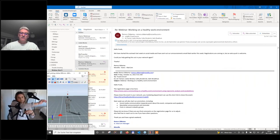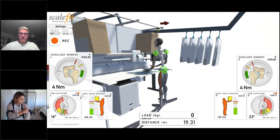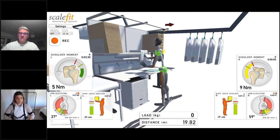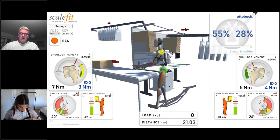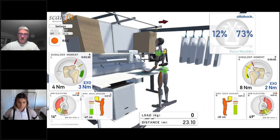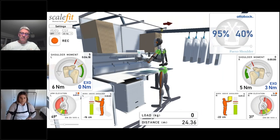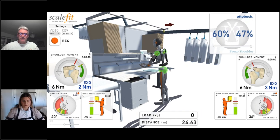So the idea was to support him with an exoskeleton, and to show if the support has effects, we can simply add the exoskeleton to the employee. So it's virtual. He does not have to wear it, of course he can, but we can show it even without the physical device being attached to the body.